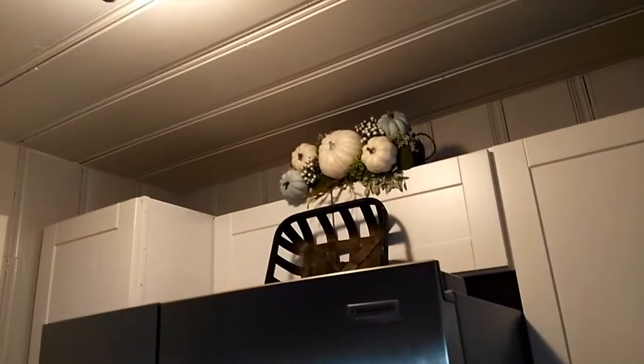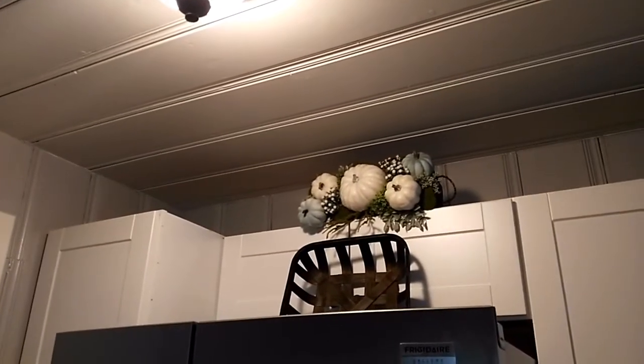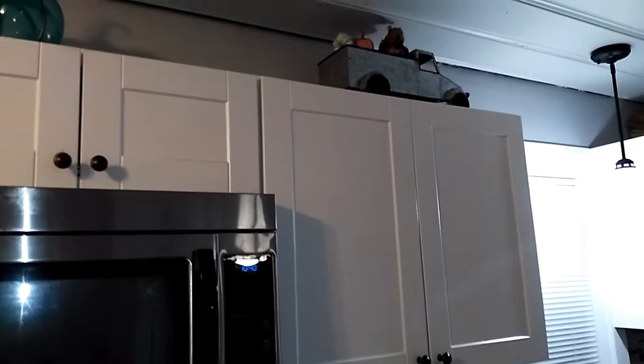All right, I'll give you a tour above the cabinets. I purchased that last year from Home Goods at the end of the season. And I purchased that pumpkin last year at Home Goods at the end of the season. It's a truck I got during the springtime at Hobby Lobby. We just added a squirrel and pumpkins to it.